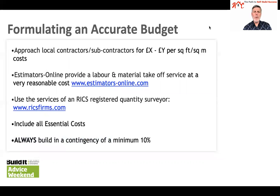You can make contact with a number of local contractors and ask them for rates or indicative costs for their particular trade. If you have some sketch proposal drawings of your house design, that will greatly assist the contractors and allow them to be more accurate with their costings. Once you have drawings prepared, you can, at very reasonable cost, get estimators online to give you detailed costings for labour and materials, which you can then use to compare against quotations you receive from contractors.